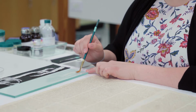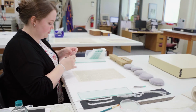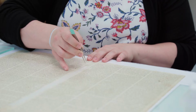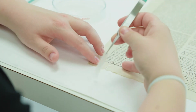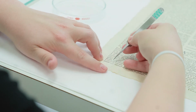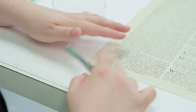We often and fairly typically use Japanese tissue, which is very thin and transparent, but it has very long fibers, which makes it still very strong. So we use that as a mending tissue. And usually we use refined wheat starch paste as an adhesive. It's a very mild adhesive, and it can be softened and undone with just moisture later if we need to take the ends back off.